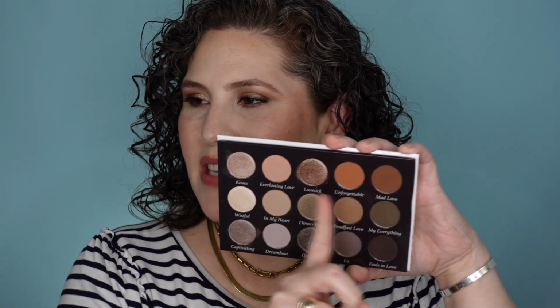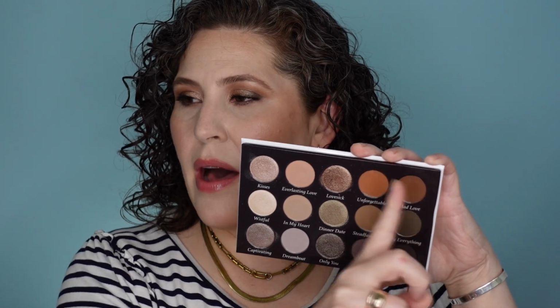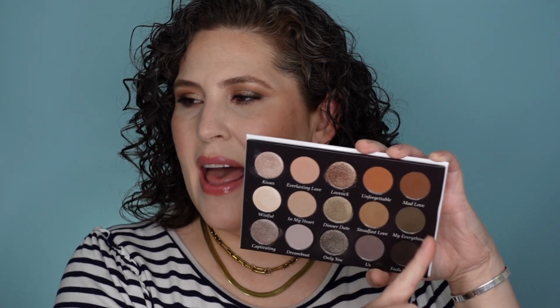I have really been liking this, and I feel like this is a great one for fall if you're wanting a fall themed palette. I know we've got just a ton of neutrals in here, but you have cool neutrals along the bottom, warm neutrals on top, and things that can go either way in the middle row. I really love Love's Journey, and I've been reaching for it a lot.